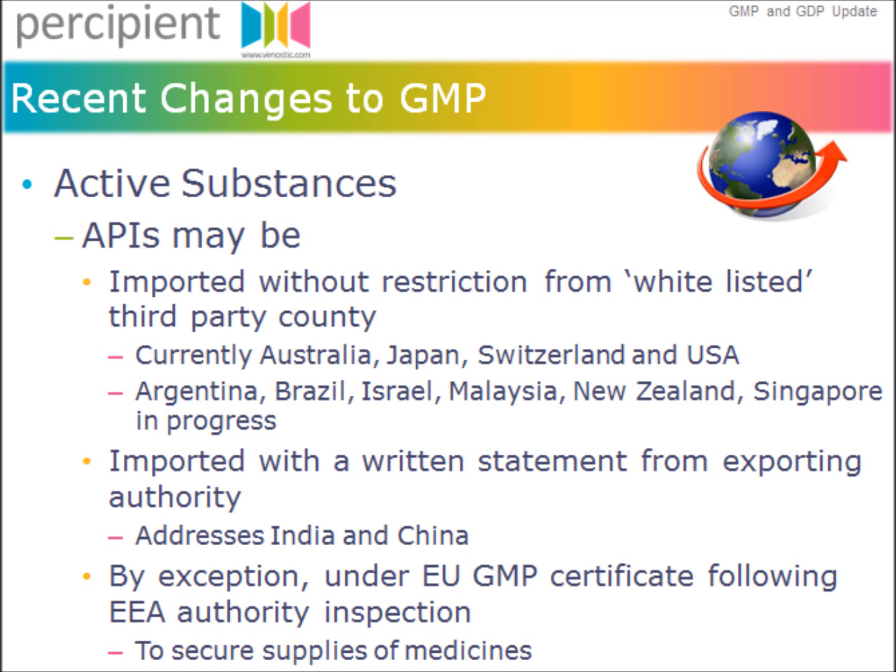So bottom line is, in most circumstances, if you're importing APIs from outside the EU, it'll either have to be from one of those whitelisted countries, you'll have to have done your audit, and confirm compliance with appropriate GMP, or you will need a written statement from the regulator saying that that company complies with GMP.